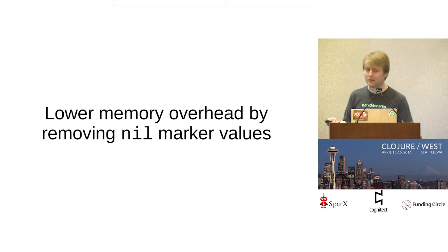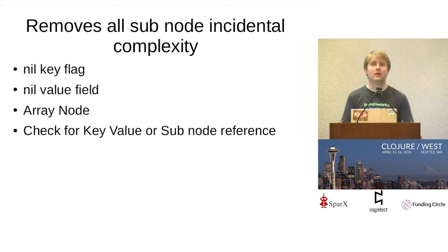The bigger one is that look at all of this complexity that we're removing. We no longer need any extra fields to hold a nil key value pair, and we don't need an optimized array node. We can just have one node for all of the map. And we remove the Windows type thing where we ask, are you sure this is a subnode reference or not, in every single operation. We can remove a lot of that incidental complexity, and it makes the intent of the operations on our data structure a lot more clear.